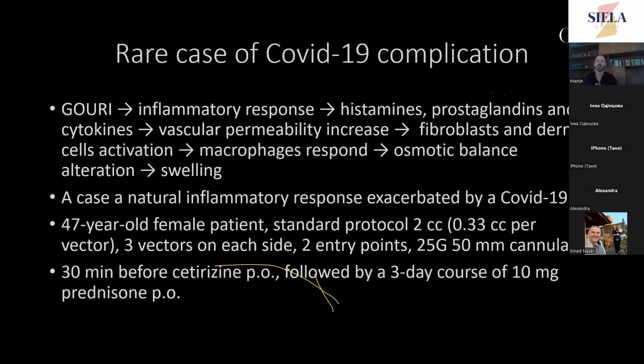In this slide, I'd like to share a rare but insightful case involving COVID-19 infection that exacerbated the natural inflammatory response after Gouri application. As we know, the standard mechanism of Gouri involves an inflammatory response following the injection. It leads to the release of histamines, prostaglandins, cytokines, which increase vascular permeability, activate fibroblasts, and other dermal cells. Macrophages respond to treatment, but its contribution can sometimes alter osmotic balance.